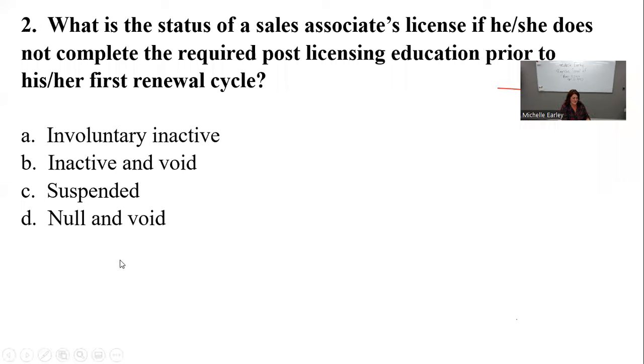Okay, and the answer is null and void. The minute you see post-license, the answer is null and void. That is just absolutely 100% on every single test, and you want to make a flashcard for that. Sometimes they ask this about this question.